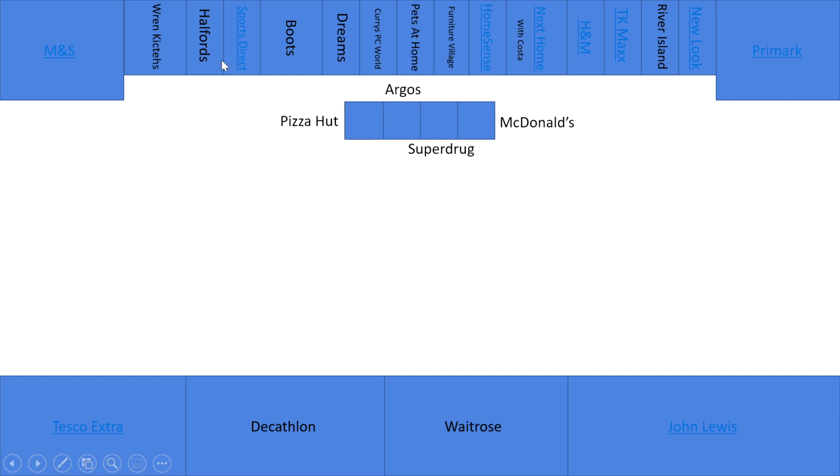So yeah, Dreams has a newer Phoenix with Dewhurst. Pets at Home has an Aritzco. Furniture Village has an Aritzco. And River Island has a Gartic Aritzco. So Wren Kitchens, Holford's, Boots, Curry's, they don't have lifts. Of course, Pizza Hut, Argos, Superdrug, and McDonald's have lifts, and Decathlon and Waitrose have lifts. And by the way, Waitrose is joined to John Lewis.